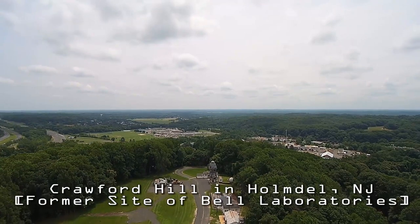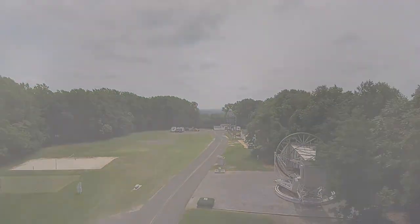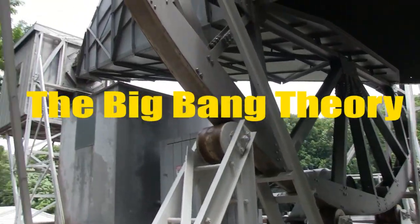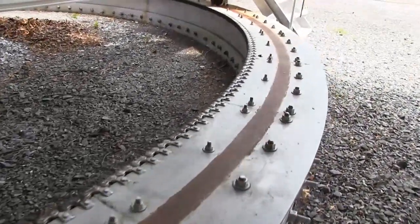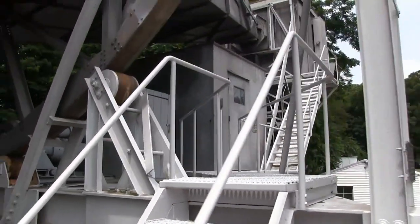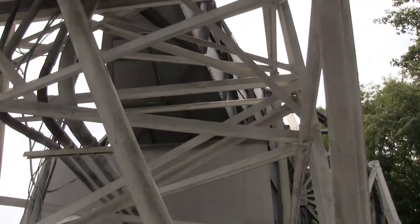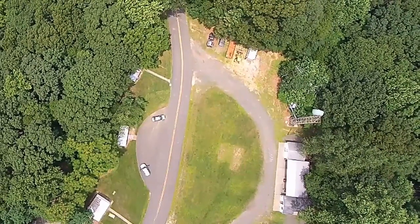Seriously. On Crawford Hill in Holmdel, New Jersey, former site of Bell Laboratories, 380 plus feet above sea level, and you can see this horn antenna right here, was where Robert Wilson and Arno Penzias discovered evidence for the Big Bang Theory. Huge theory. It said the universe was created with one big giant explosion, a Big Bang. And ever since that time, all of us, the stars and the planets and matter, have been expanding outward. And in 1978, they were awarded the Nobel Prize for Physics. That's it. That's the spot. 380 plus feet above sea level.